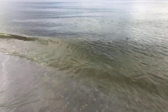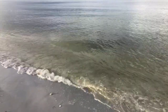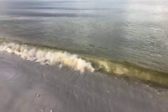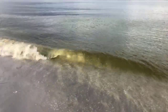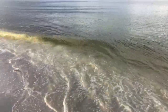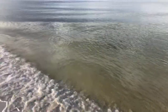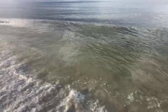Come on, sunlight, come back out. The sun just went behind a cloud. I wanted to see it in full sun here. That's when you can tell the true colors. When it's in the shade and the shadows, it's hard to tell. There comes the sun. Definitely some discoloration in the water here. Definitely. I'm not going to lie about it and tell you the water is beautiful.